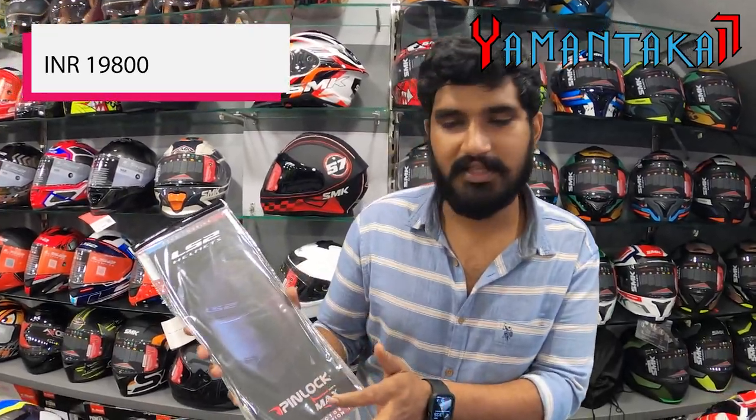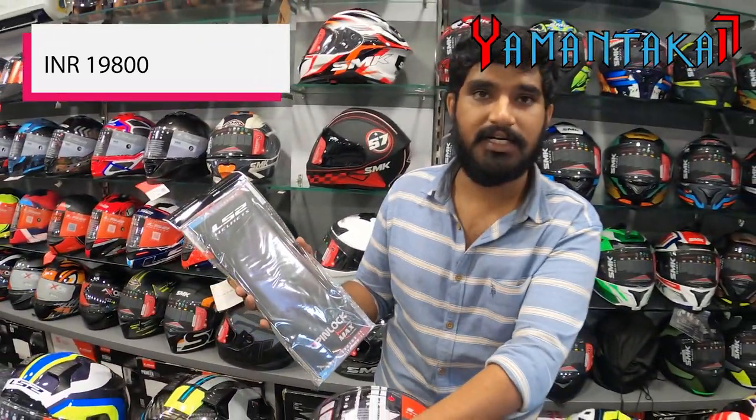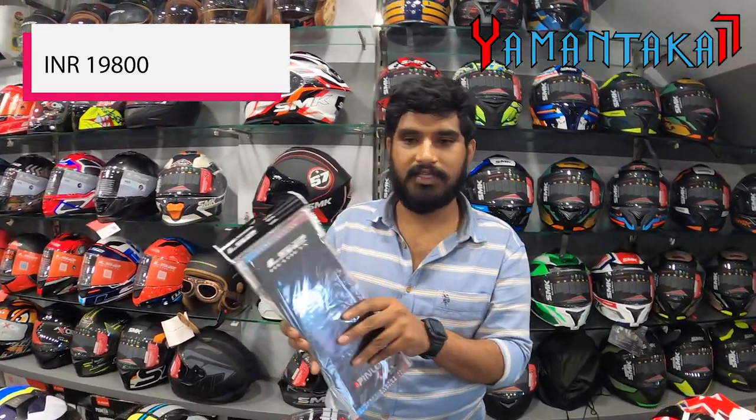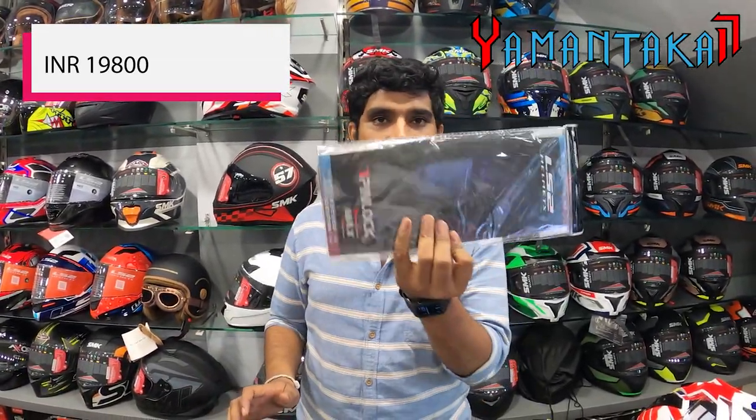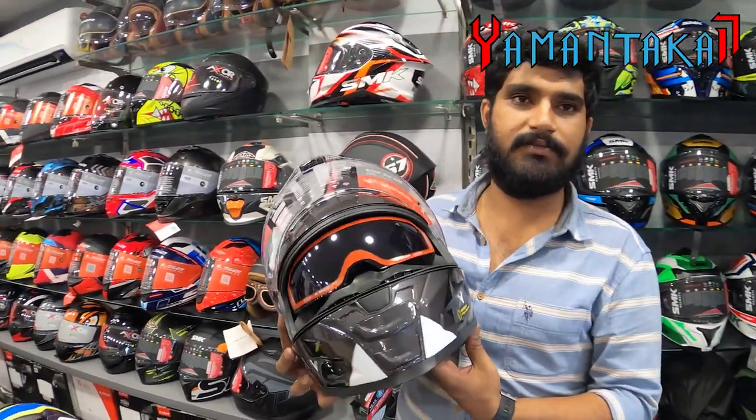This is the pin lock system, it comes with the visor. This is actually nothing but an anti-fog film, which is to be installed inside the visor. It protects from fog, everything. This pin lock film will come with all the models. Price of this helmet is 19,800 rupees.